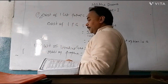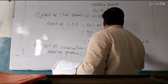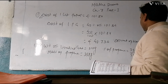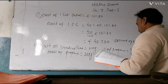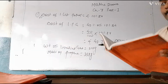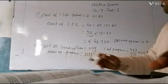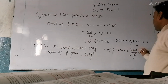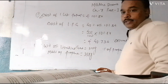Here we have to find percentage of propane. So percentage of propane is equal to 357 by 510 into 100. See, 51 7 is 357, 70 7 10 is 70. 70% of propane gas is there.